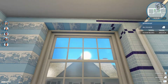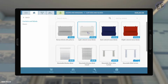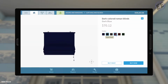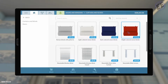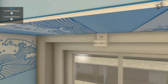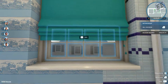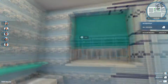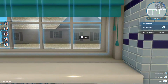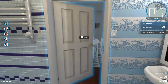As the bathroom is almost done, we're gonna go here, doors and windows, curtains and blinds, light blue, no, let's go dark colored, no, bright colored, teal, buy now. And there we have it. God awful blue. So I made that match the shelf there, but these don't match. That doesn't have to match. But we want privacy when we're in the shower, because since we're looking out at our neighbor's bathroom. Right on. Okay, so this room, she is done.